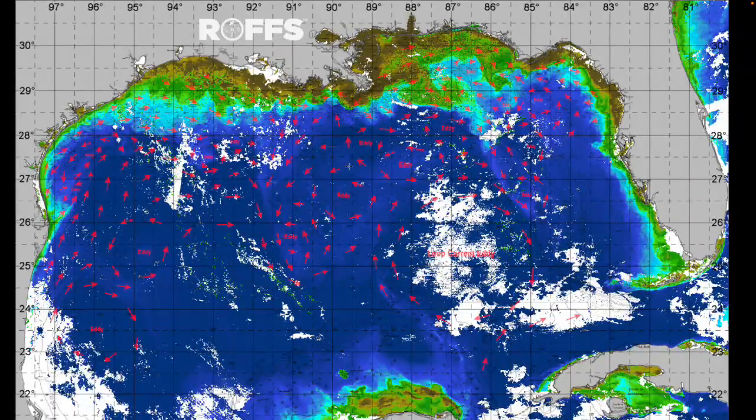We're looking at an overall ocean color image here taken from Sunday and Monday of this week. It's pretty clear and you can see pretty well what's going on. Down here you have the loop current, Florida current, way down south of the northeast of the Yucatan, south of the Tortugas. Looks like a newly formed loop current eddy, centered down here to the south, way off to the southwest of Tampa.